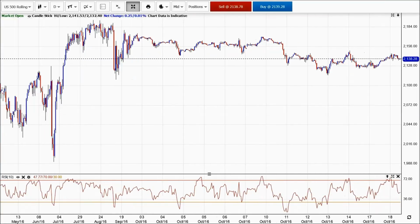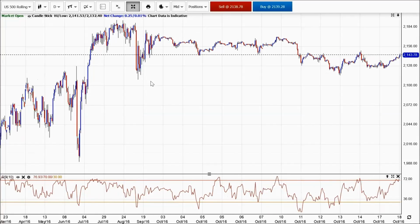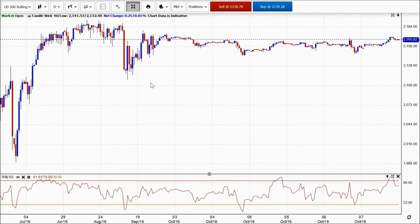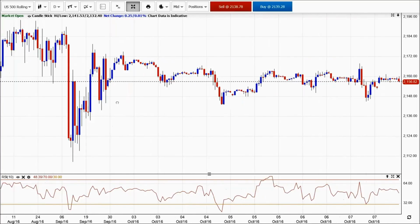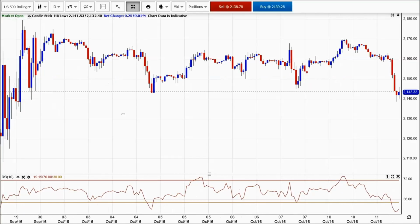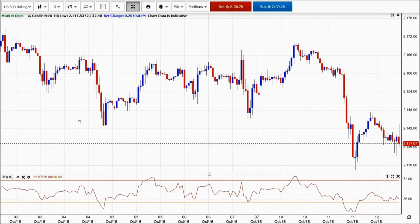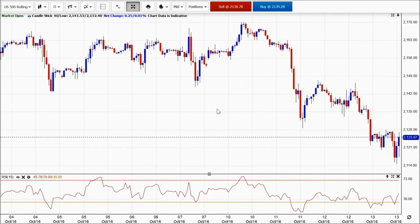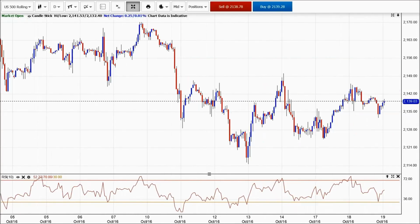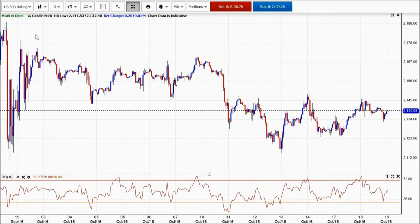We had the big move in September by stock markets. There we go, where it really did sort of fall off a cliff, and since then this is the S&P that we're looking at. You can see the market came back down to test those old lows, around 2112. And it's just almost trapped in the middle. It's trapped by those extremes that were set over maybe a week and a half at the end of September, and it's just stuck in that range.